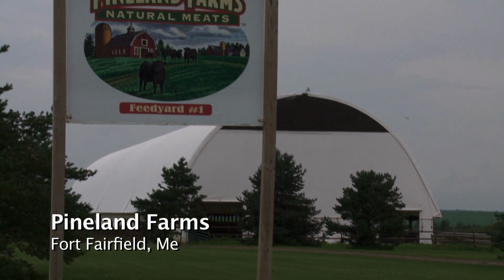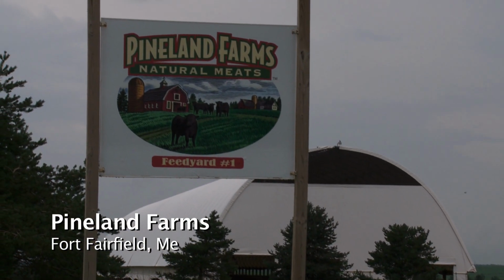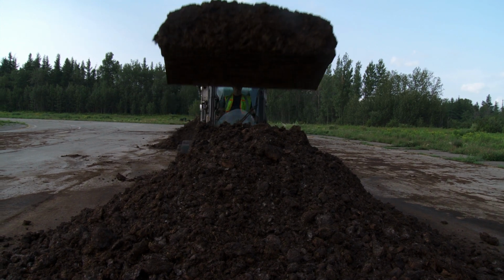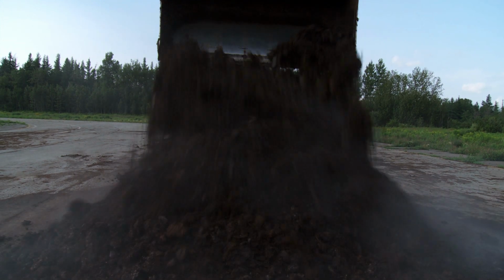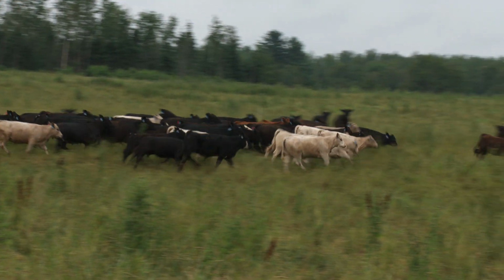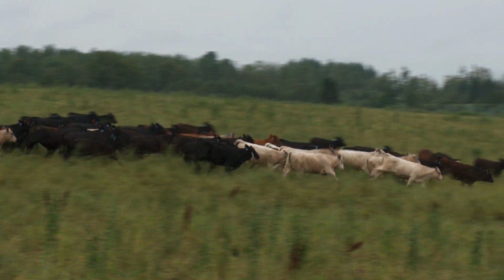We've got really rich compost from Pineland Farms in there. Most national brands may use a leaf compost or no compost at all. They may just be peat moss, bark fines, or even bark in the mix. It's a higher nutrient compost. It's very unique.